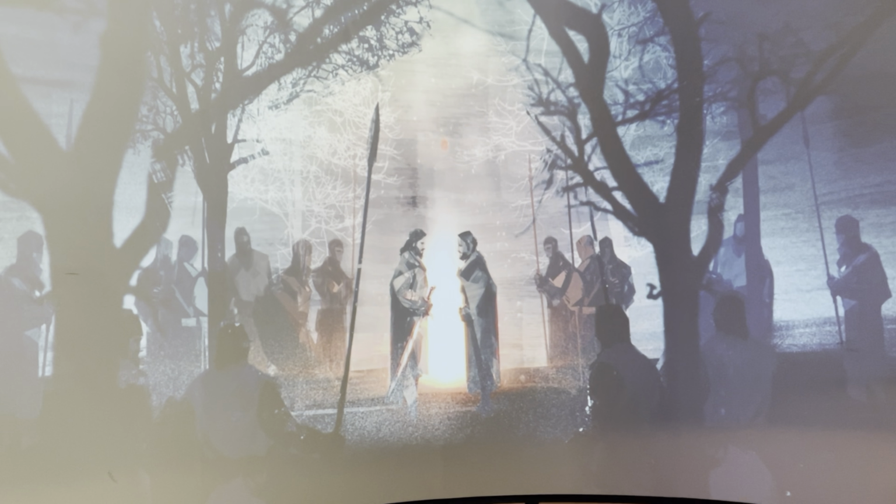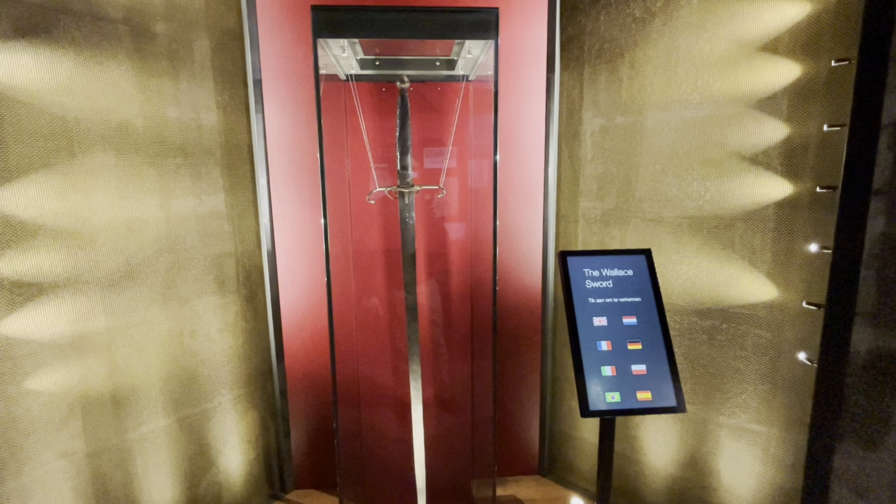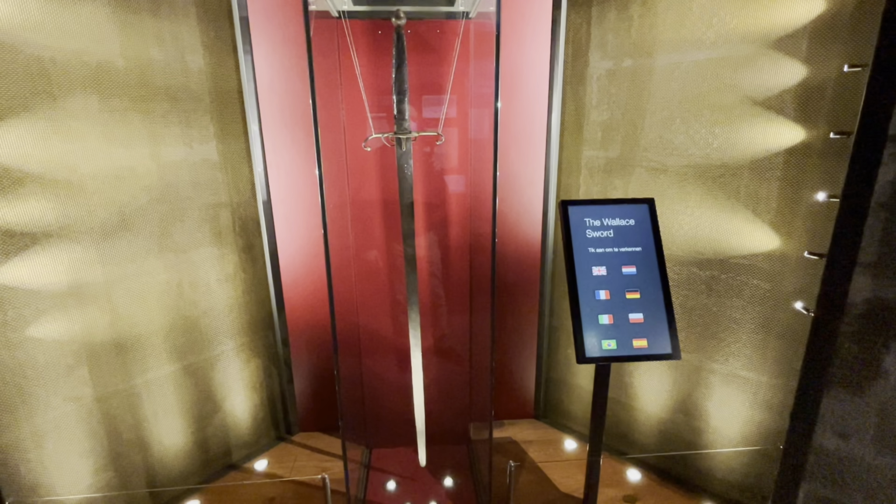Other significant attractions in the hall is the Wallace sword, which supposedly belonged to Wallace, although some parts were made at least 160 years later. It was held for many years in Dumbarton Castle and is now in the Wallace Monument.